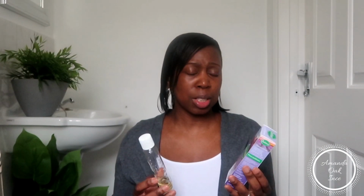They just make me feel really sick, and I don't know if anyone else has that feeling when you use certain Sephoras. I'm not using them to their full potential either. I'm very much diluting them and using a couple of drops at a time. These are the two that I can use in the home, the Lavender Escape and the Linen Fresh. These two work a dream.